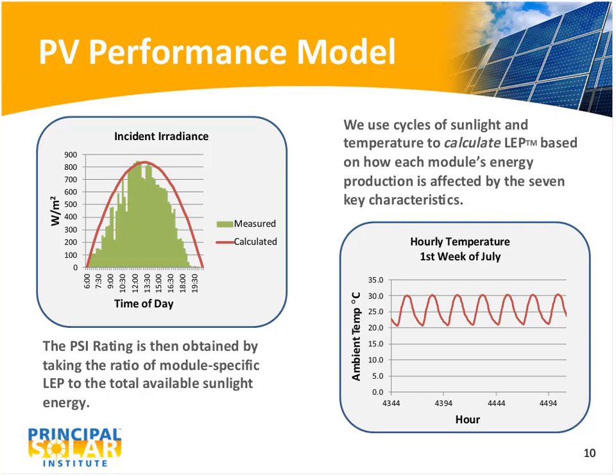With these two things, we can calculate the amount of energy produced per day, per month, per year, and 25 years. So we add up all the energy that a module will produce, calculate to produce, over 25 years, and we call that the lifetime energy production.